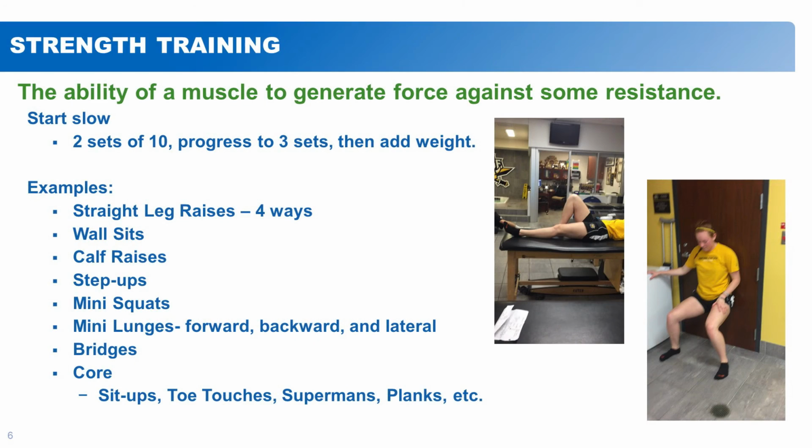Also, we want to talk about core strength. So sit-ups, toe touches, Supermans, that's where you lay on your stomach and kind of raise your arms and your legs off the ground, hold it for a couple seconds, and planks. I'm sure most people have seen a plank where you're on your forearms and raise your body in a straight line.